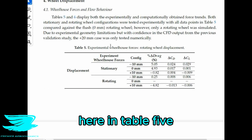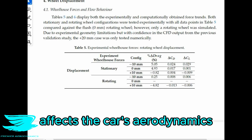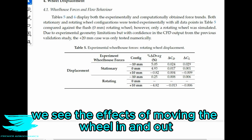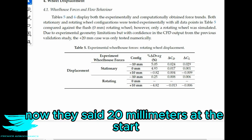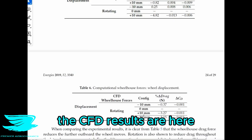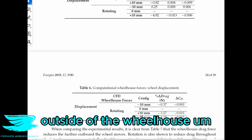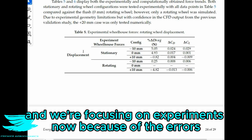Here, in table 5, we see how the wheel's location inside the wheelhouse affects the car's aerodynamics. We see the effects of moving the wheel in and out by 10 millimeters. Now they said 20 millimeters at the start, but unfortunately this was just for CFD. So down here, the CFD results are here, when they moved it up to 20 millimeters outside of the wheelhouse. But the experiments don't have 20 millimeters, and we're focusing on experiments now because of the errors.